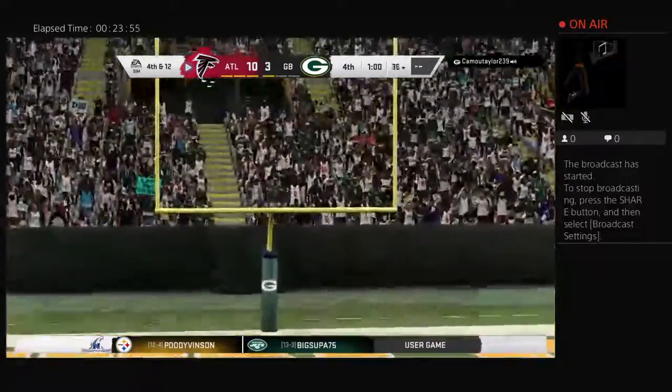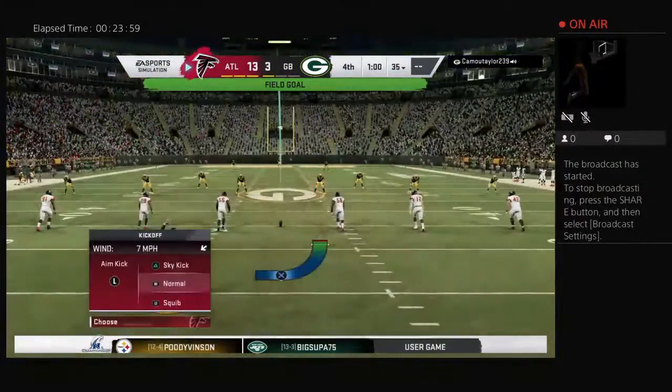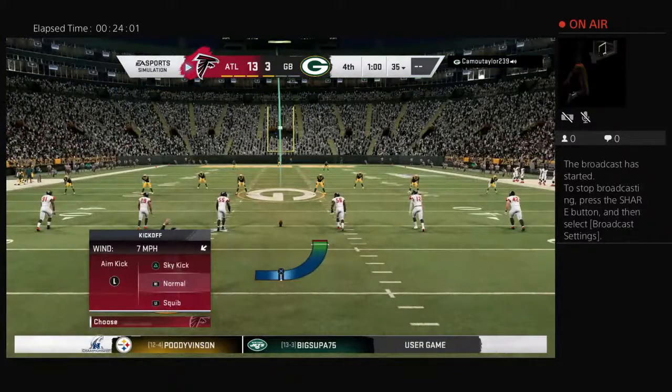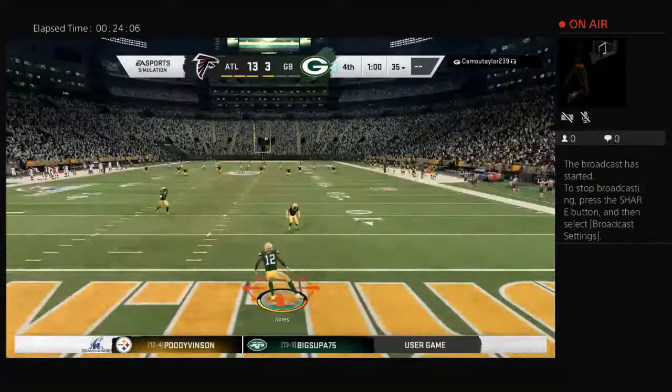And Bullock will put this one through, and they will stretch their lead to 10 now at 13-3. So barring something extraordinary here in the closing stages, that field goal should just about put this one on ice.